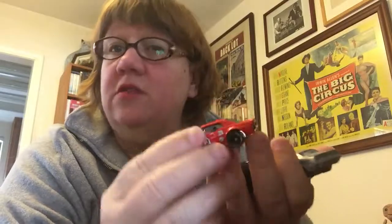So the other thing that came in the bag with that, the bag was $6, and it was loaded with die-cast cars. I'm going to show you each of them. I'm going to get closer so you can see, and explain to you what I found out about each one.